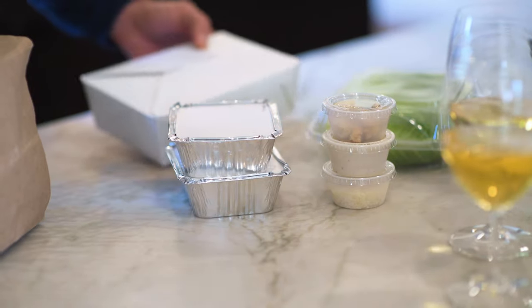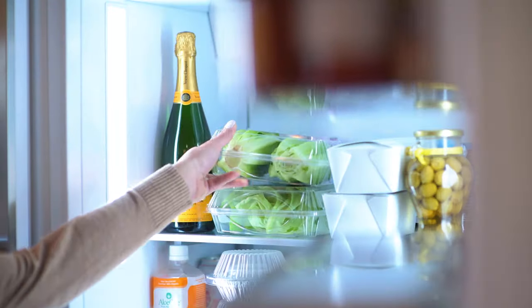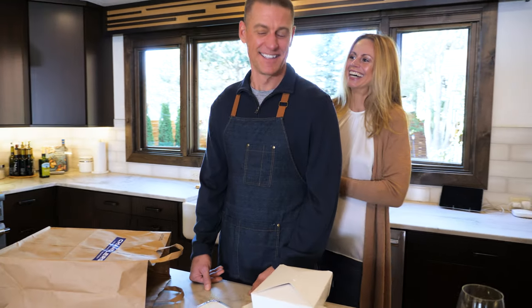I think it's still integral to the story because we are selling this. We're selling the takeout. So this gives some good information to the viewer. We got our salad shot, that probably won't make it. This is the first shot I'm not a huge fan of right here.